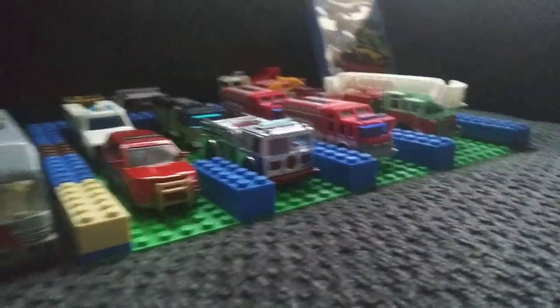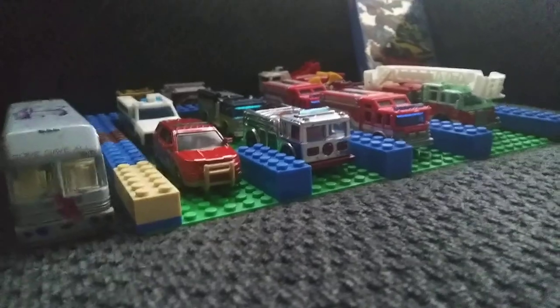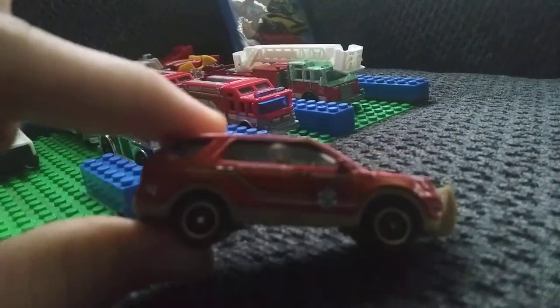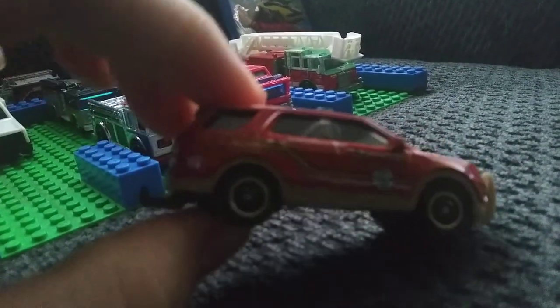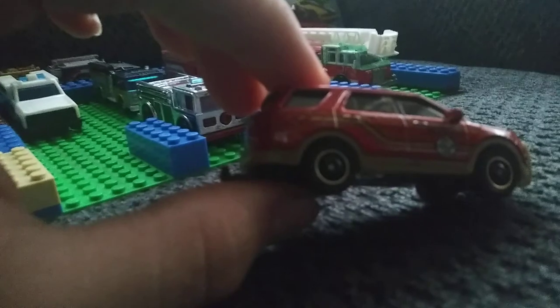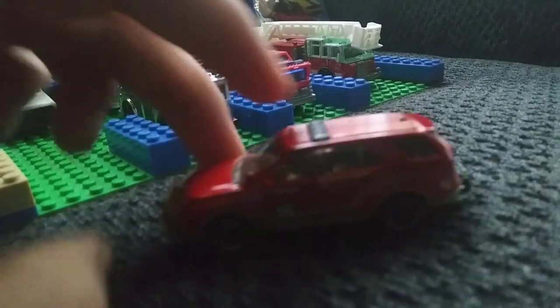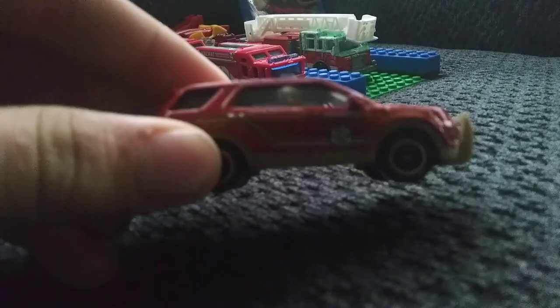Hello, I am going to show you my Hot Wheels fire department. First up is the battalion chief's car. It's unit 1. If you can see it, focus. The camera won't focus, but it's Battalion 1. Battalion 1 responds to any calls with the fire department, trucks, and everything.